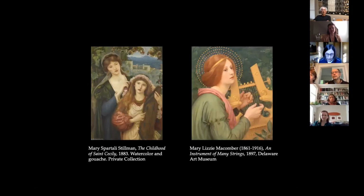So if we look at these two together, at least for me, what I thought about was the particular softness, the way that Marie Stillman, for instance, in the figure on the left, depicts how the hair lies on the forehead of that woman in that kind of soft way, reminding me very much of what Lizzie's doing here in An Instrument of Many Strings.